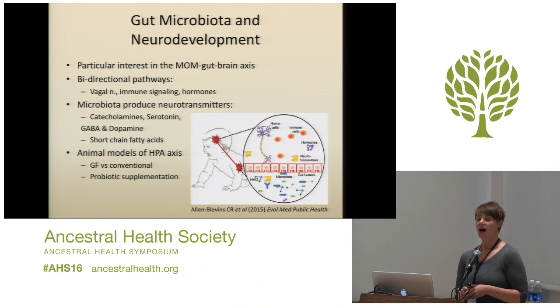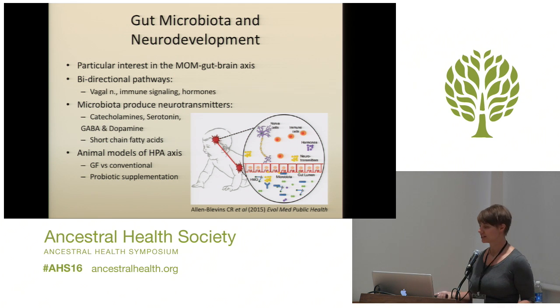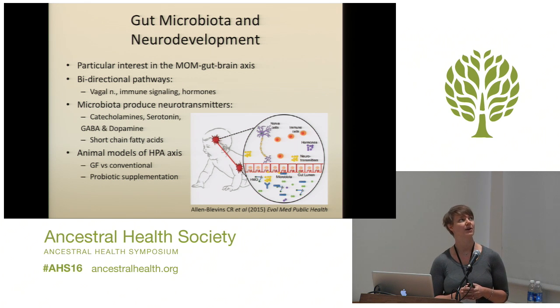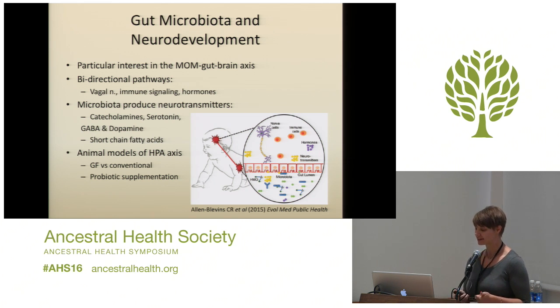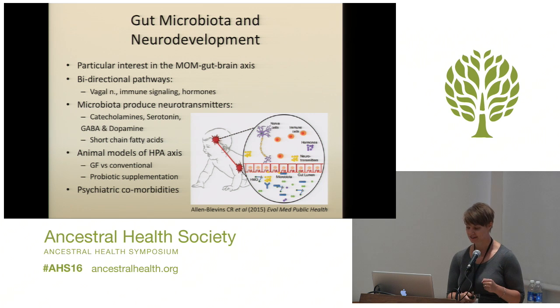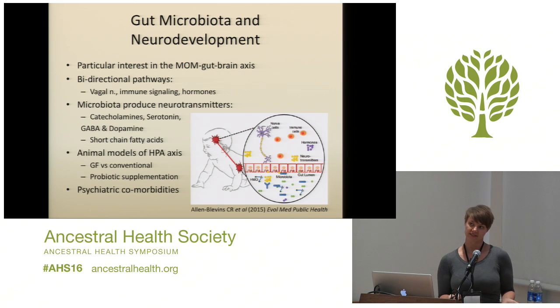There are also some animal models of the HPA axis, which suggest that having an intact microbiota is important for the functioning of that axis. So germ-free animals compared to conventional animals have disruptions in the HPA axis and can often express more anxiolytic behavior, and that can actually be attenuated by probiotic supplementation. And they've shown in rats that germ-free rats, if you actually give them B. infantis particularly, it attenuates and gets rid of that anxiolytic effect. And finally, just the presence of psychiatric comorbidities, just the fact that people who suffer from celiacs, IBS, and different intestinal problems often have cognitive dysfunction associated with those. And the vice versa is also true. So people with schizophrenia and autism also experience gastrointestinal dysfunction. So there's something going on with this connection.